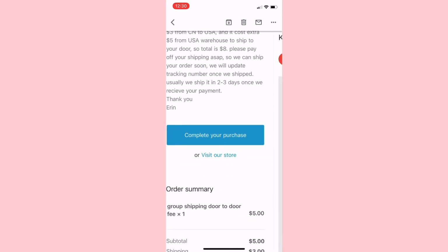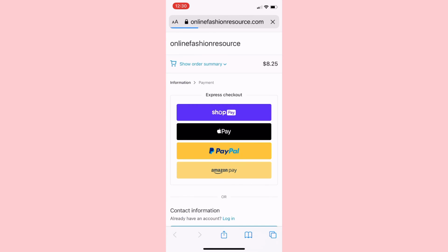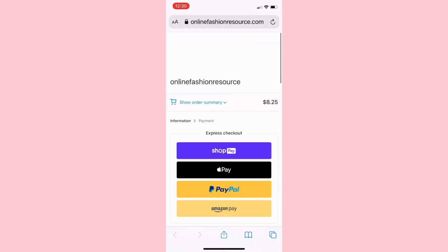Here I'm going to show you guys all the details of how my payment goes through to Online Fashion Resource. You can pay by Apple Pay, PayPal, Amazon Pay, or your credit card.